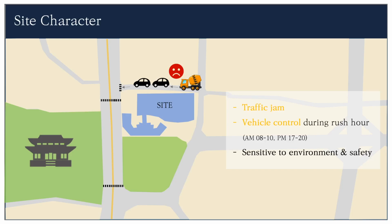세종대로 중구, where our site building is located, is often congested because it is a downtown area, and especially during rush hours, traffic is often restricted, making it difficult for ready-mixed concrete trucks to wait. In addition, Deoksugung Palace is located right next to the site, so it has site characteristics that are sensitive to environment and safety. So these site characteristics can cause delays in casting and, furthermore, delay the total construction period.